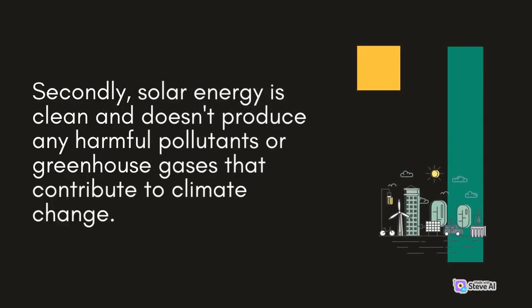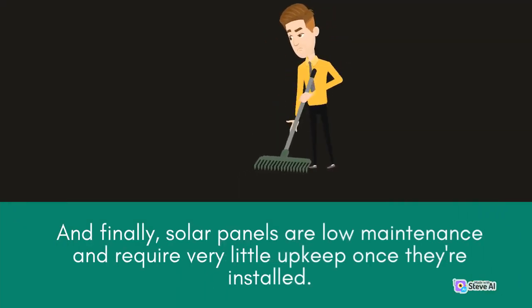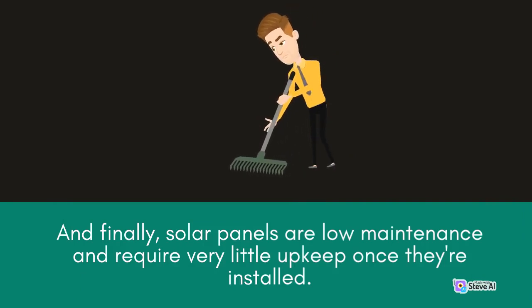Secondly, solar energy is clean and doesn't produce any harmful pollutants or greenhouse gases that contribute to climate change. And finally, solar panels are low maintenance and require very little upkeep once they're installed.